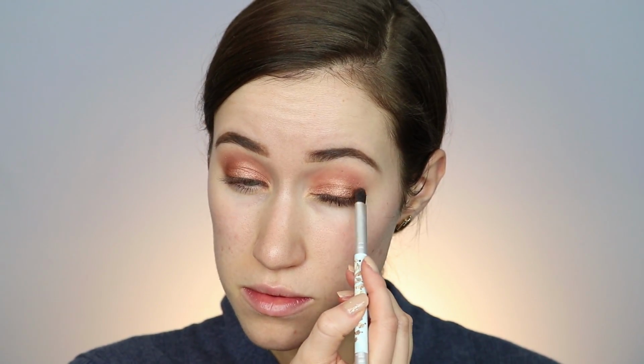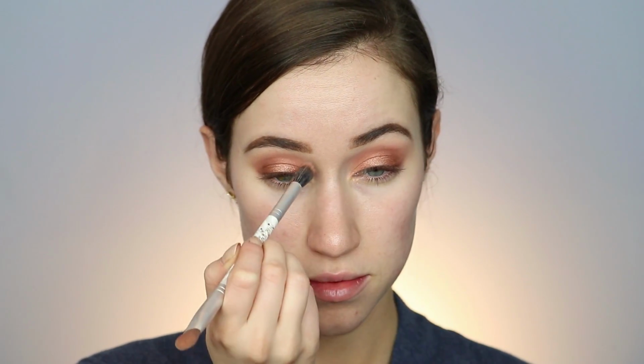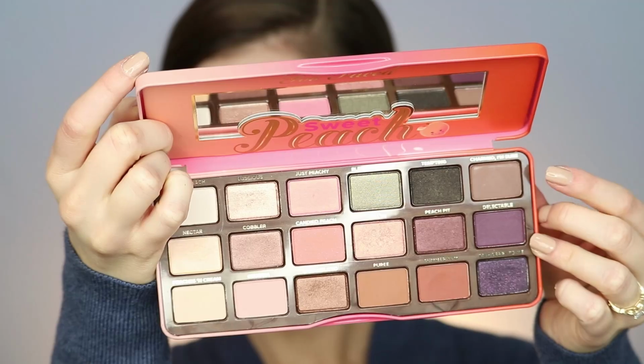So then I went into the shade Caramelize to just deepen up the outer third. I made sure to pack that on the outer third and then blend it into the crease lightly just to make sure that it blends together, because that's the most important thing when you're doing any eyeshadow look, is to blend, blend, blend. It will always make it look so much better.